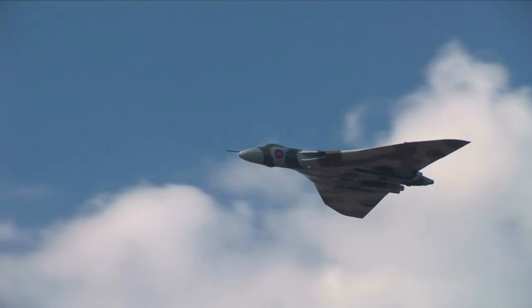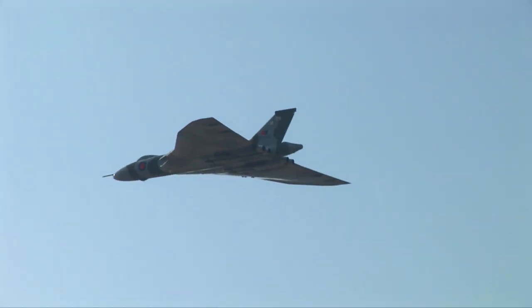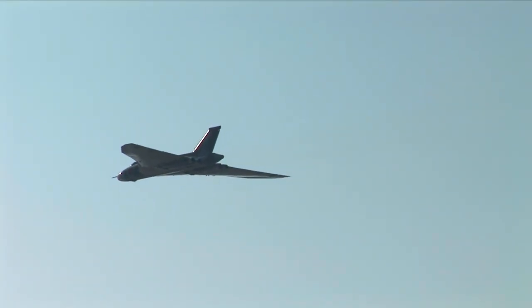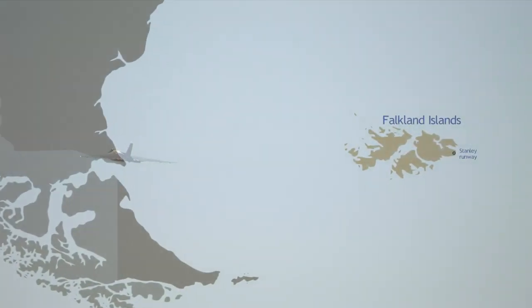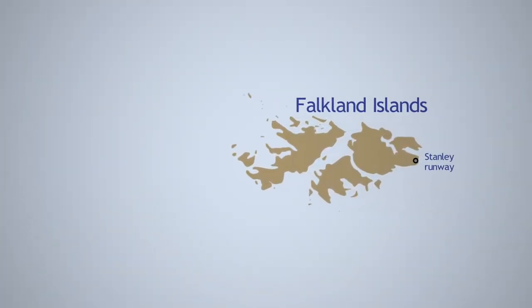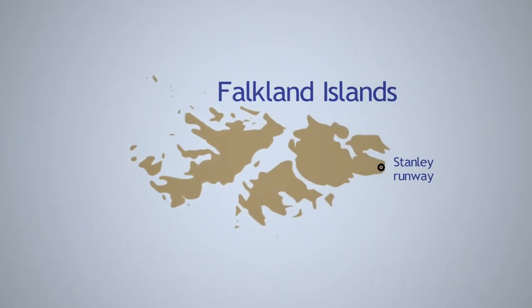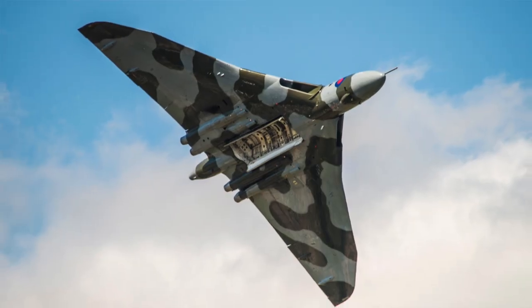Throughout the mission, the Vulcan refueled six times, with the relay of Victor tankers fueling each other even more times. Both bomber and tankers ran dangerously low on fuel. After enduring a flight of nearly 4,000 miles, finally, the mission reached the Falkland Islands. On the 1st of May, just before dawn, the Vulcan dropped 21 bombs, which resulted actually in getting one bomb on the runway, a big crater on the runway.